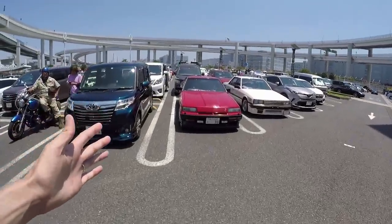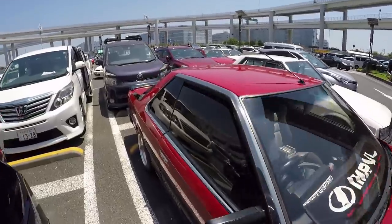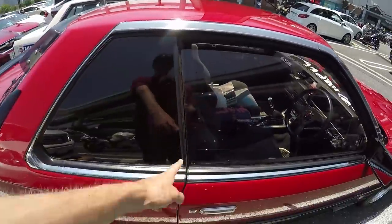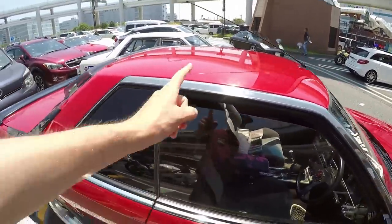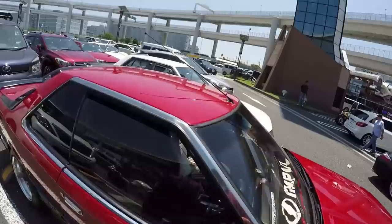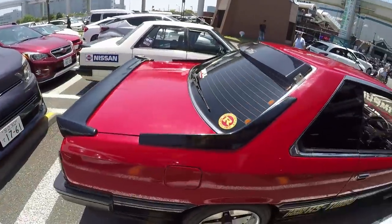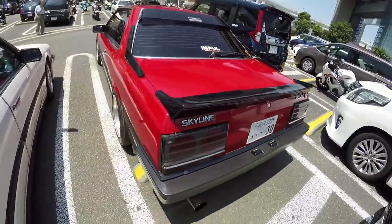Bam, another one. But this is the Coupe Edition. Silhouette. There's no, what do they call that? Pillar. No pillar there. So this thing's like even cooler than that one, because that's a four-door one. And it's just so clean. Looks identical to some of the ones I saw at Nostalgic 2 Days. Really cool.